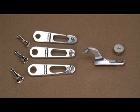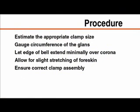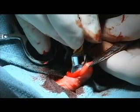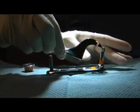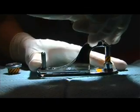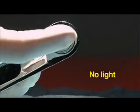Note that Gomco-type clamps come in several sizes. Select the correct clamp size. A typical size for newborns is 1.3 centimeters. Estimate the appropriate size on the basis of the circumference of the glans. For a correct fit, the edge of the bell should reach the frenulum and extend minimally over the corona, slightly stretching the foreskin. Ensure that the clamp assembles correctly with the top surface of the base plate positioned against the bell. Make sure that the bell is the correct size for the clamp, allowing no light to pass between the base plate and bell.